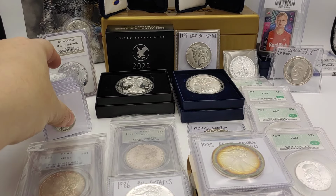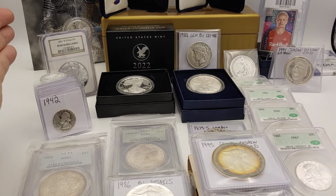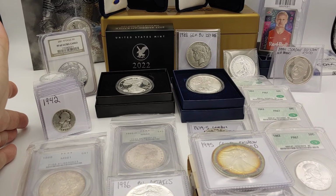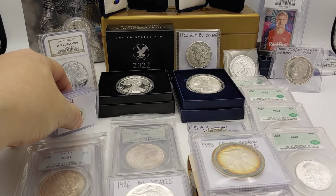One of the strategies that I take every now and then, and I typically only do this when junk silver is pretty cheap. So I picked up a roll. I think it's the lowest price so far of the year, and I did a video on it already. I picked up a random roll from SD Bullion of junk silver quarters.